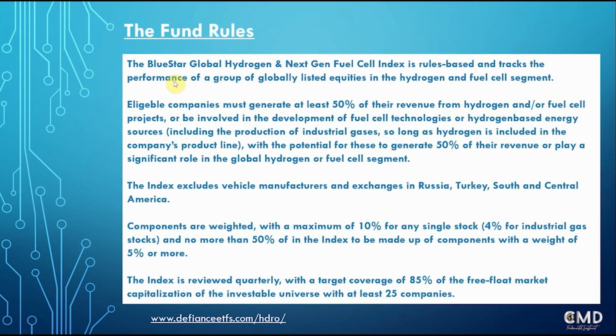So the fund follows the Blue Star Global Hydrogen and Next Gen Fuel Cell Index, which tracks the performance of a group of globally listed equities in the hydrogen and fuel cell segment. Eligible companies must generate at least 50% of their revenue from hydrogen and/or fuel cell projects, or be involved in the development of fuel cell technologies or hydrogen-based energy sources, including the production of industrial gases, so long as hydrogen is included in the company's product line, with the potential for these to generate 50% of their revenue or play a significant role in the global hydrogen or fuel cell segment.